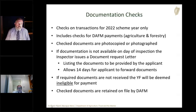If documentation is not available on the day of inspection, the inspector issues a document request letter. This will list the documents to be provided by the applicant, and the applicant will be allowed 14 days to forward these documents. If the required documents are not received, the young farmer will be deemed ineligible for payment. The check documents are retained on file by the department.